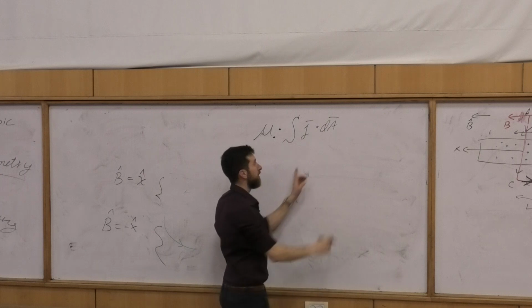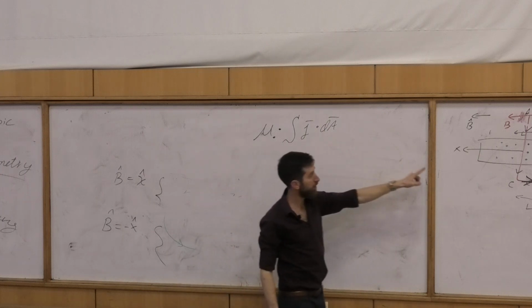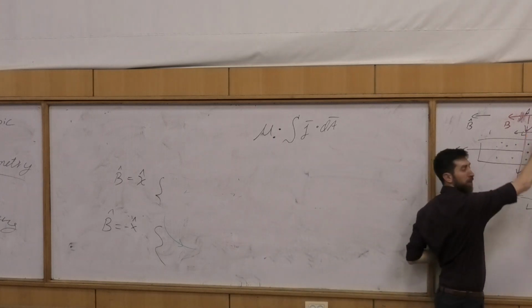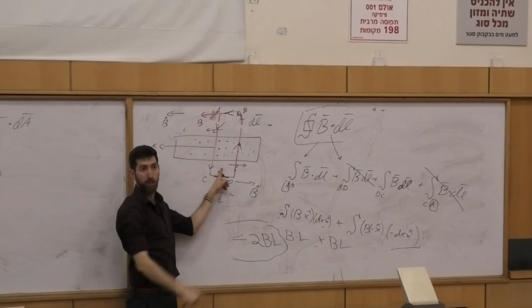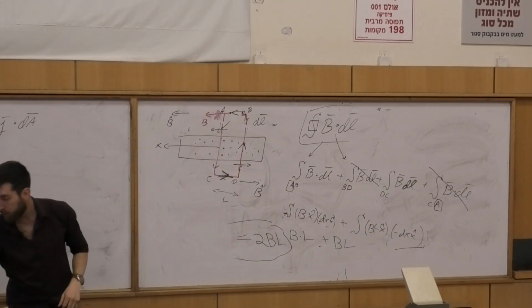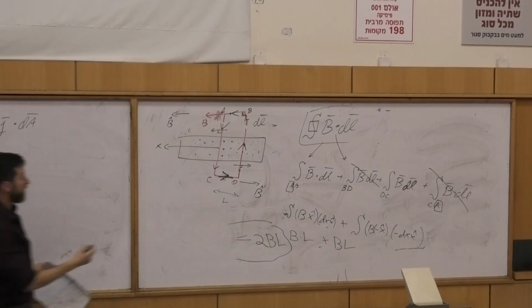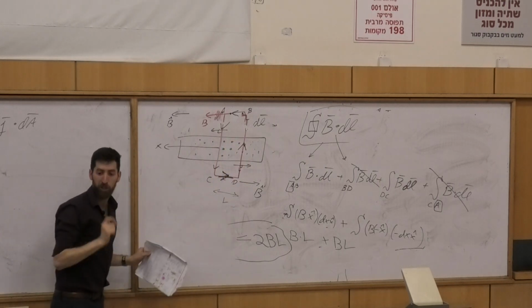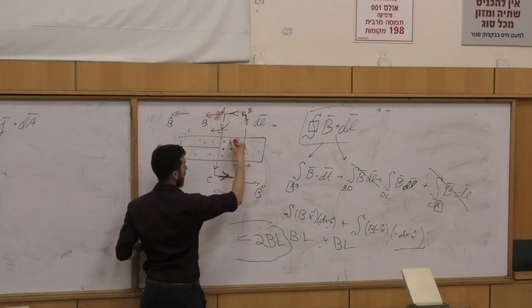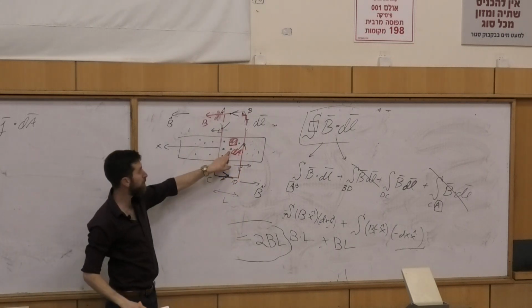What dA do we have in this? The area of the... This is your bubble. All this thing, camera with me? This is your bubble. Which are the currents that actually poke this area? This. It is the one. So we need to have a small dimension of area, like this. You see it? This is the small dA, which is interrupted by this current.